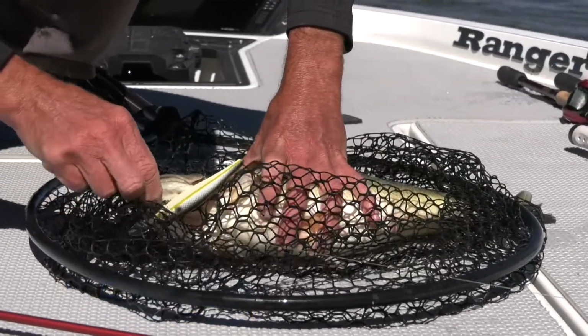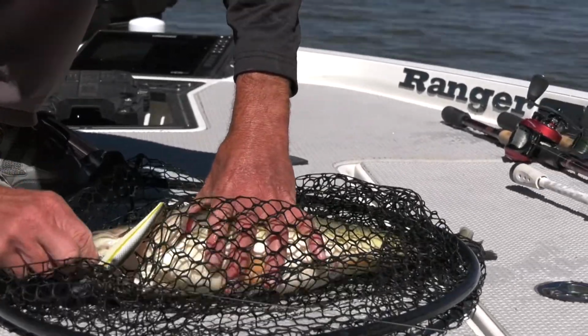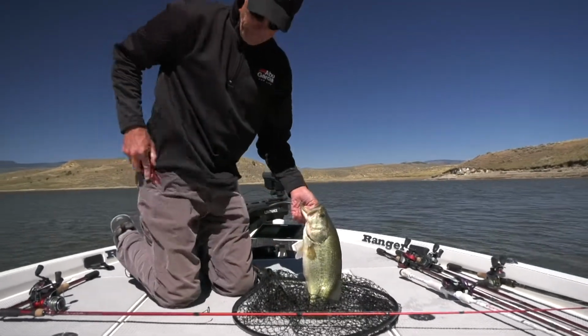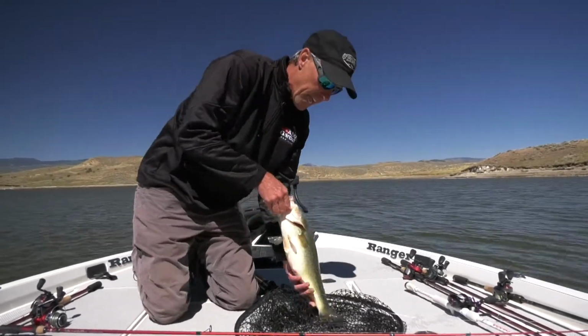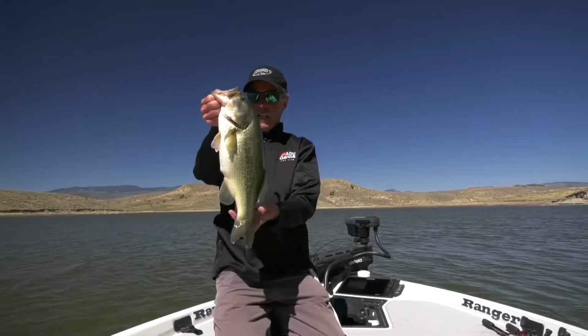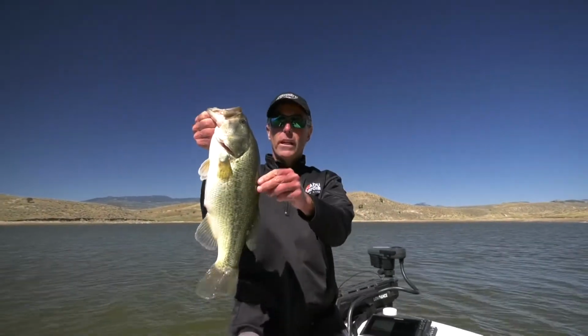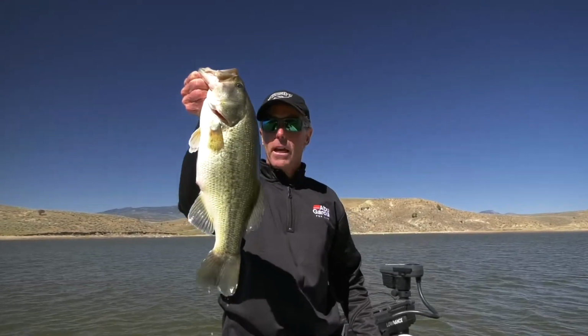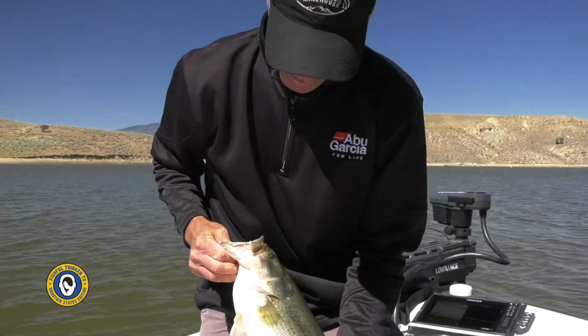Ouch, there's a treble hook. Look at the girth on this fish, guys. Yeah, that's a quality fish. And when I talked to the second in command for Colorado State Hatcheries, he's like, man, yeah, we're taking a lot of smallmouth out of there, but we put 22,000 catchable size largemouth in, a whole pile of sub-catchables, and guys, that is a solid largemouth right there.